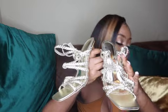So yeah, this was my haul. My shoe haul. These are the purchases that I made recently within the last month. I've been traveling a lot more now, so I just needed to kind of upgrade my closet a little bit.